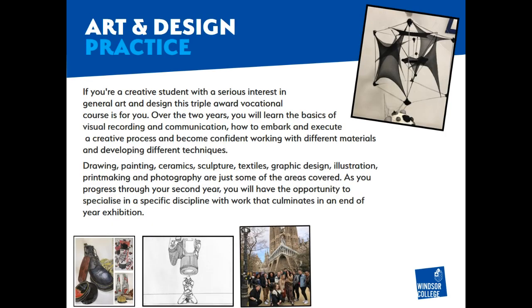Okay, so art and design practice. So we have a range of art and design studios on campus. And again, the main generic art and design course will introduce you to all the basics, all the skills, and all the disciplines. So you will look at painting and drawing, fine art, ceramics, sculpture, textiles, graphic design, illustration, printmaking, photography. Again, introducing you to everything, especially in that first year.